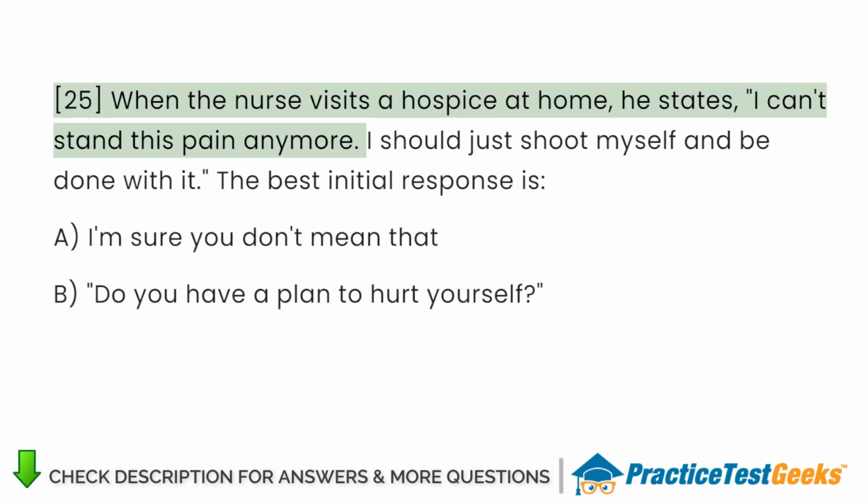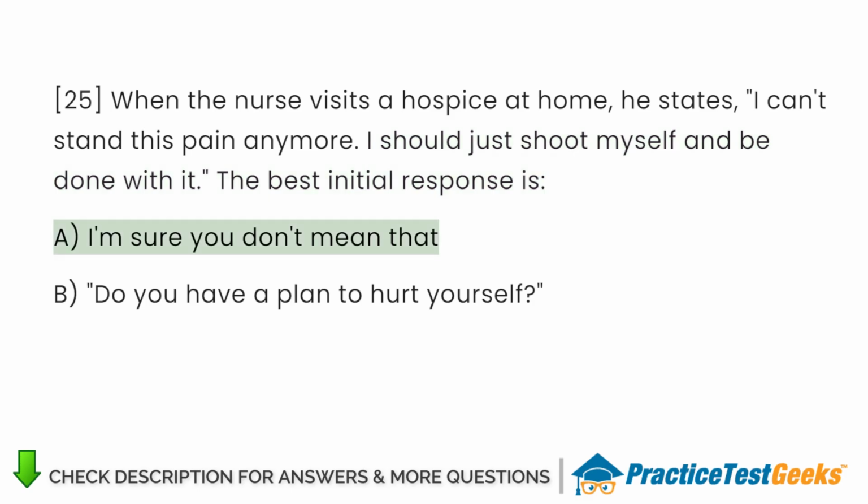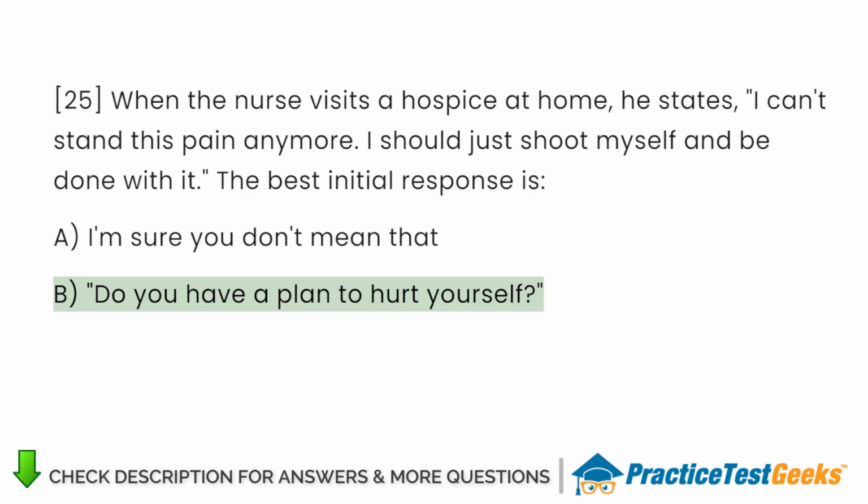When the nurse visits a hospice patient at home, he states, "I can't stand this pain anymore. I should just shoot myself and be done with it." The best initial response is A. I'm sure you don't mean that. B. Do you have a plan to hurt yourself?